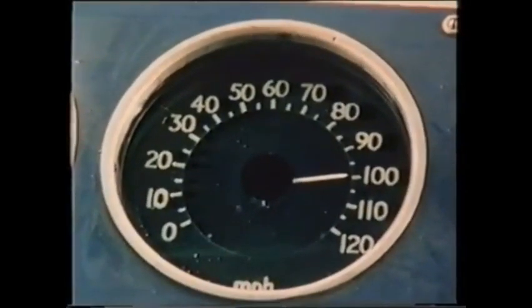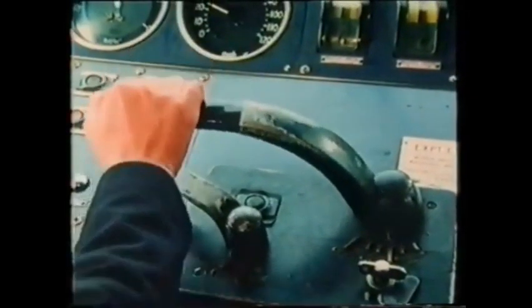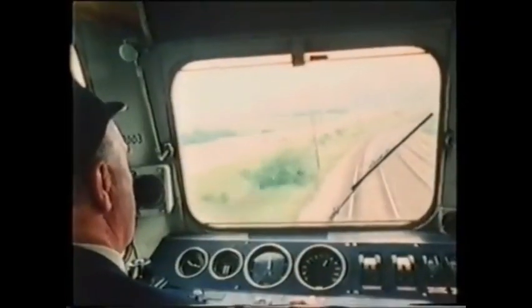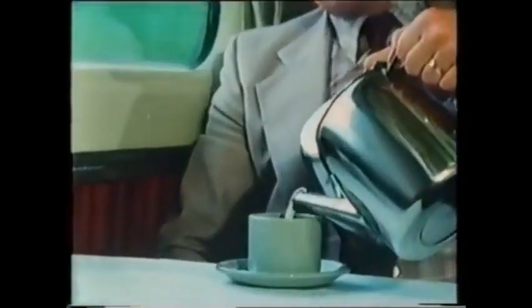Right now, we're running at a steady 100 miles an hour. That bell tells the driver that it's all clear ahead. But that sign tells him to reduce to 70. The line curves quite sharply here, and if he carried on at the same speed, I'd soon know all about it. Can I have white coffee, sir? White, please. For a start, this coffee would probably end up on the floor.